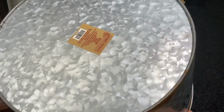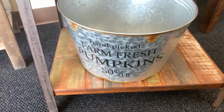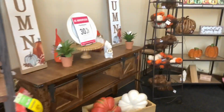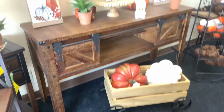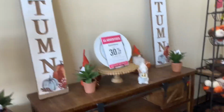Oh my gosh. $34.99. This is so cute. I love it for our fireplace. They would definitely look amazing. Oh my gosh, that little wagon is so adorable for the front porch. Also for maybe the chimney.